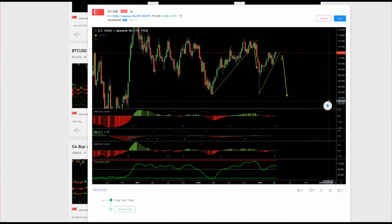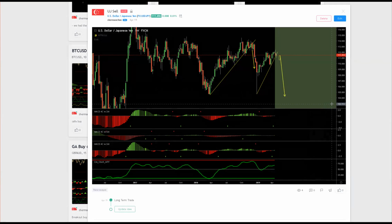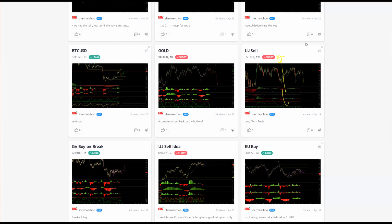Long-term trade, dollar yen. What's this? Interesting, right? See, now it's starting to move out. Very interesting. So dollar yen, once it starts to consolidate the candles on here, if I see any kind of bullish structure, a bearish structure, I definitely like to sell. And that's it. Today is Friday.